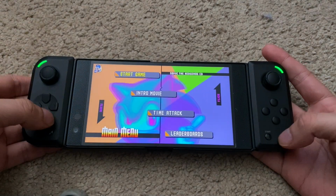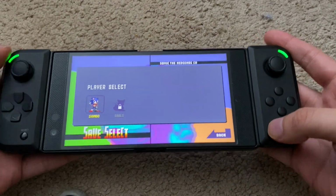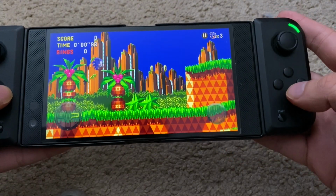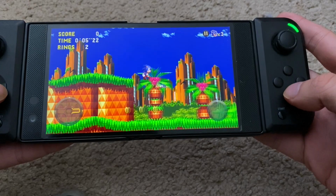It's just an easy, simple game for physical controllers to use on Android devices. So basically no latency, or not much latency going on here.